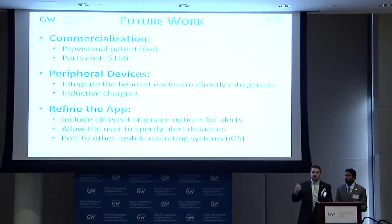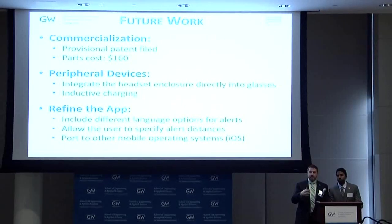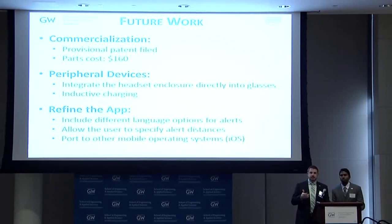Right, so commercialization. Definitely, when we look at the future, where do we see this going? We definitely think it could be a commercially viable product. We've already gone ahead and filed a provisional patent on it. And if we look at how much we think it might cost for the system that we've created so far, it's about $160 for the parts. Right, and definitely we think we can improve upon what we already have.